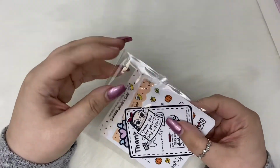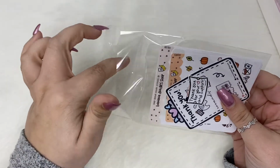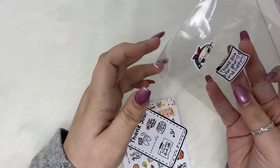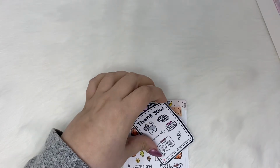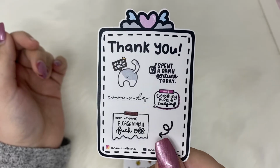And now on to stickers. This was an order from Banana Doodle Shop, and it was during a sale that she had. I can't remember the name of the sale. So here is the freebie that you got in every order.